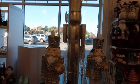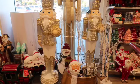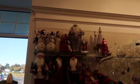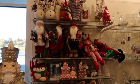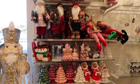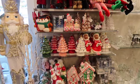Now here are those giant lifelike nutcrackers, and they are absolutely gorgeous. I would love those too on my front porch, but I did not want to spend the money on those, so they did not come home with me, and that's okay. Here you see a lot more Santa figures, and also I'm seeing some gingerbread houses and of course the vintage Christmas trees you see there.